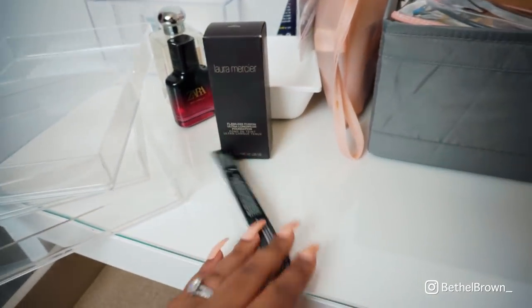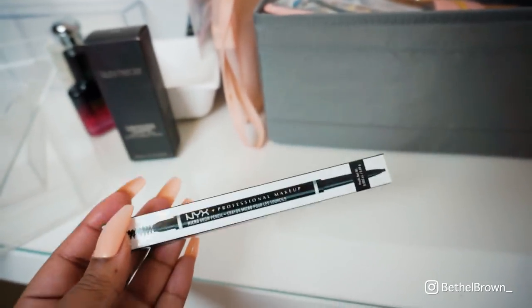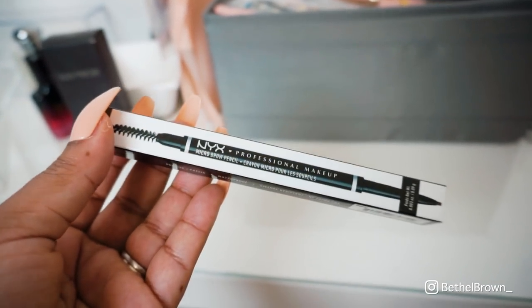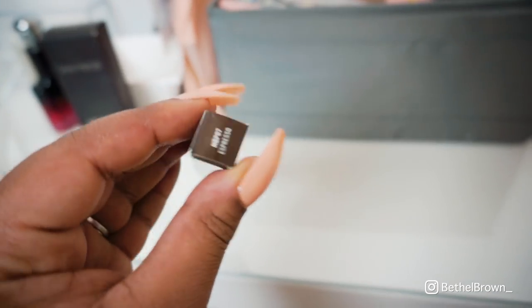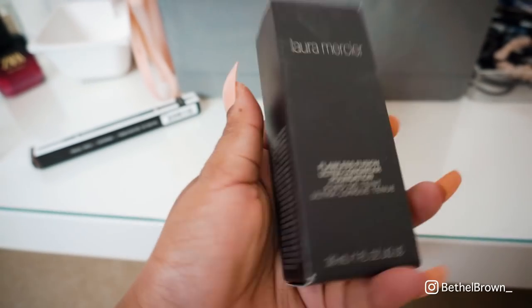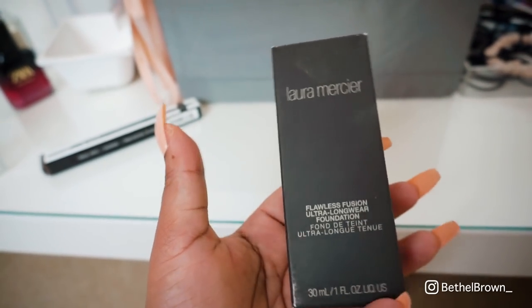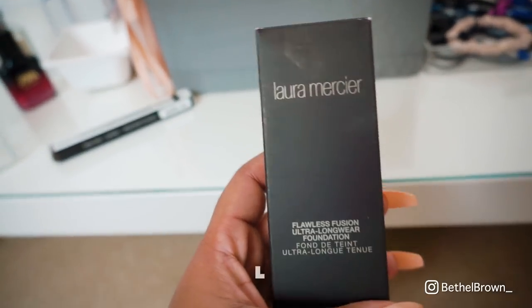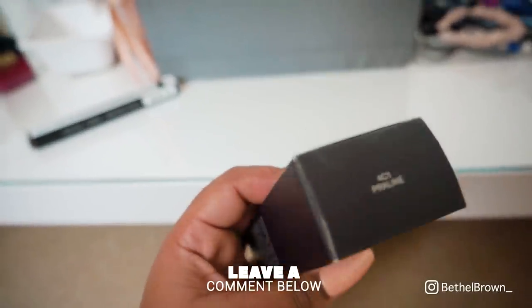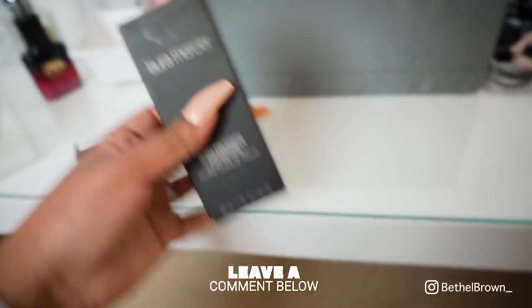I picked up some new pieces as well. So this is an eyebrow pencil from NYX in the colour Espresso, and then this is my favorite foundation. Everyone always asks me to do makeup related content. I don't know if I would, but hey, this is my favorite foundation, Laura Mercier, in the color Praline.